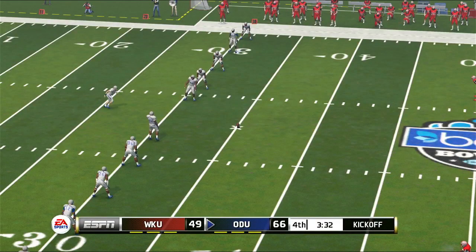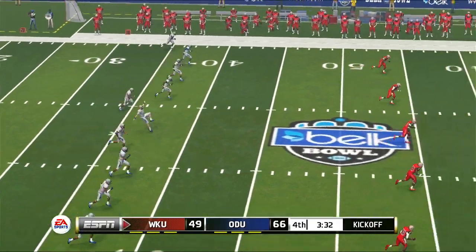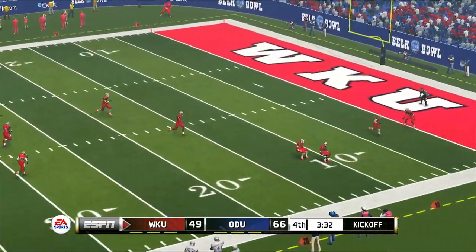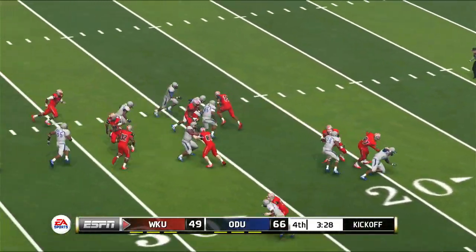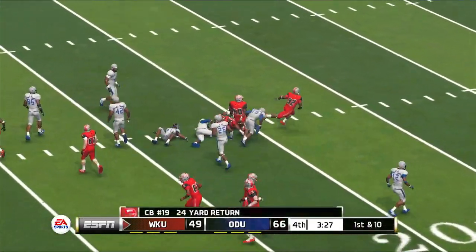Looks like they're ready for the kick. He kicks it off, and he got all of that one. He's to the 20. Gets to about the 24-yard line.